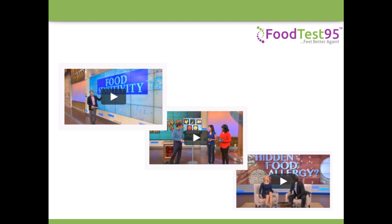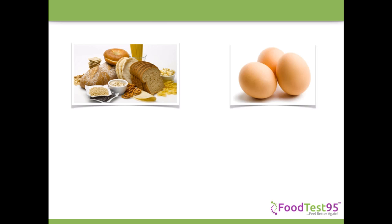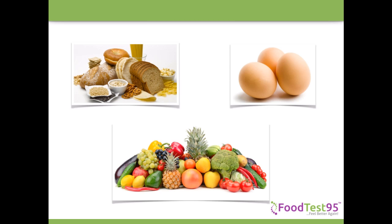So in other words, everybody reacts to foods differently. Some people might react to gluten or wheat, barley, rye, oats. Others might react to eggs or dairy. And believe it or not, some people might even react to certain fruits and vegetables. And we've seen it time and time again. Some people might react to chicken or apples or spinach. Again, everybody reacts to foods differently.